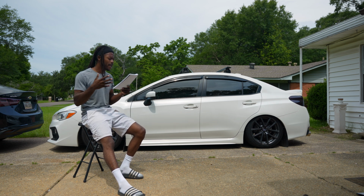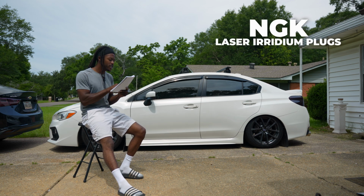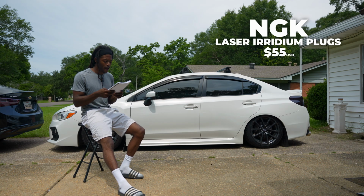Now, this is something that I don't really see too many people say, but I had stock plugs in here before, and now I do have NGK laser iridium plugs in here, and I got those for around $55.